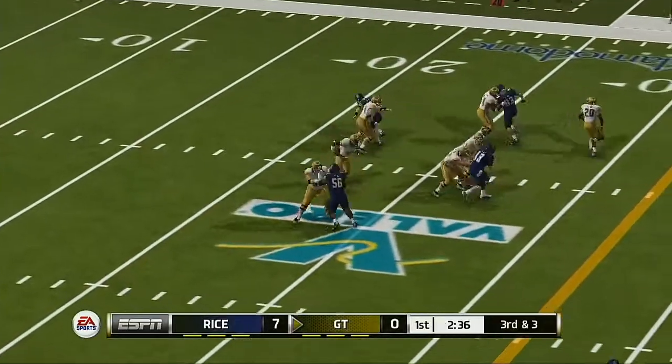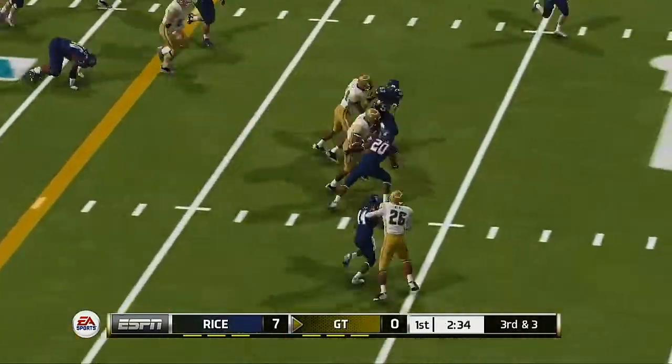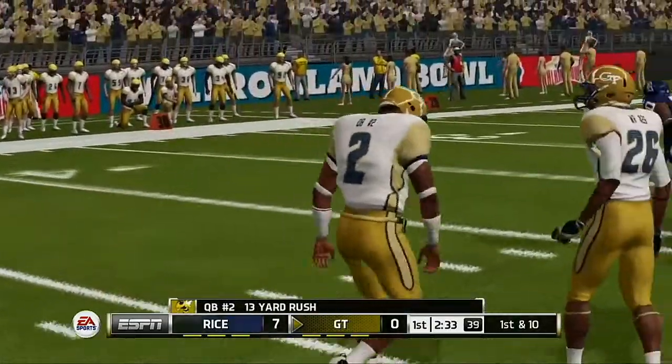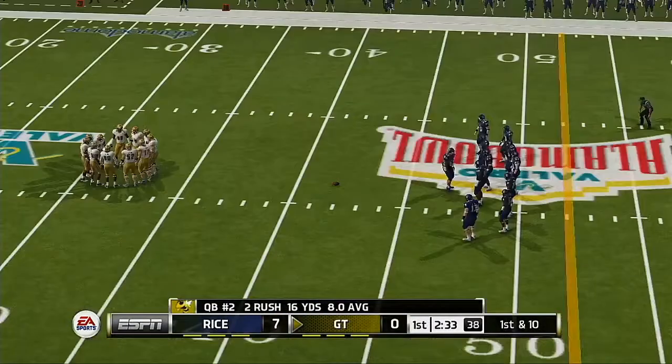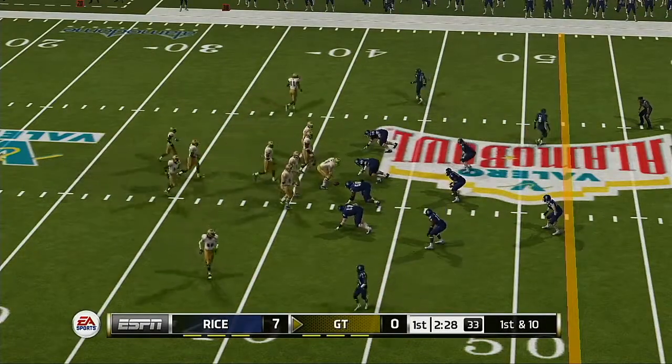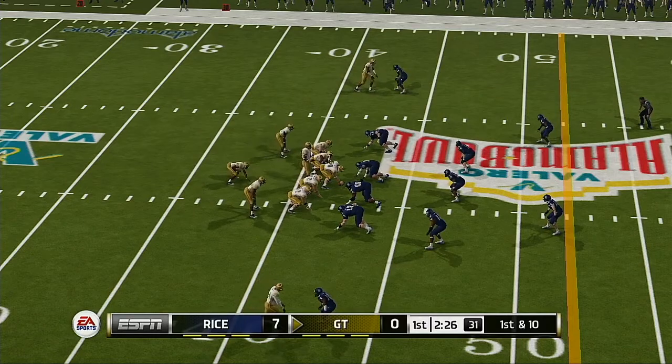Now he tries to buy some time. And they make the stop right around the 42-yard line. It's always a snap decision when you decide to tuck it and run. On that play, it was definitely the right move as he got the first down after a nice game. First down, 10 to go. Ball on the 42.